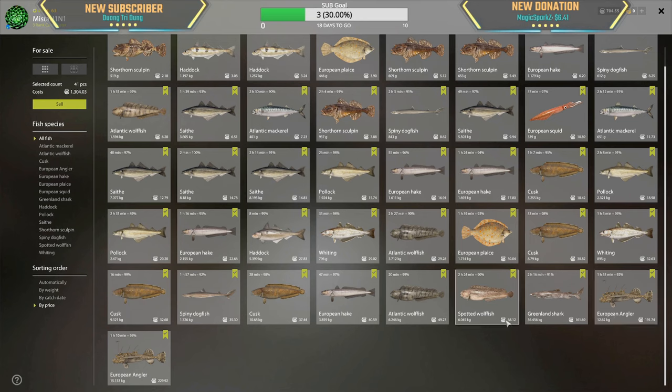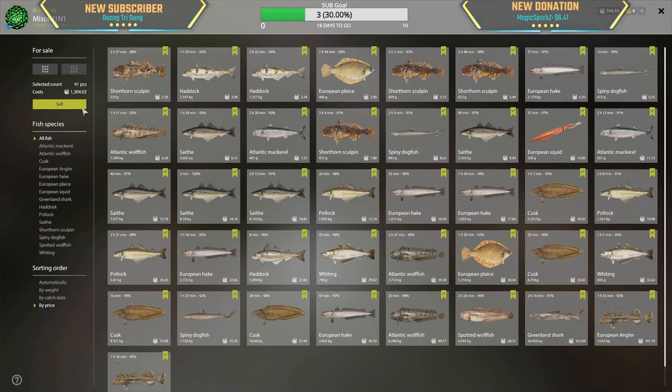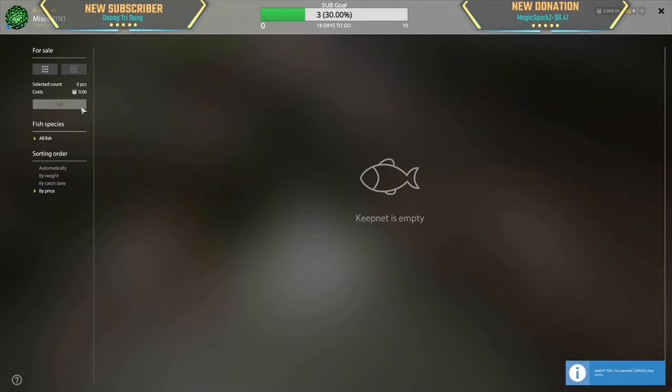Spotted wolf, 6KD68. Good, good. Oh, we gained only one skill point today, right?